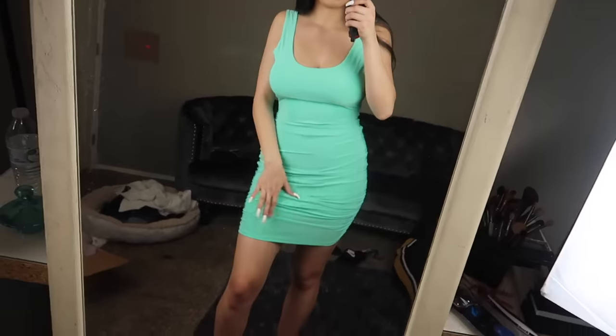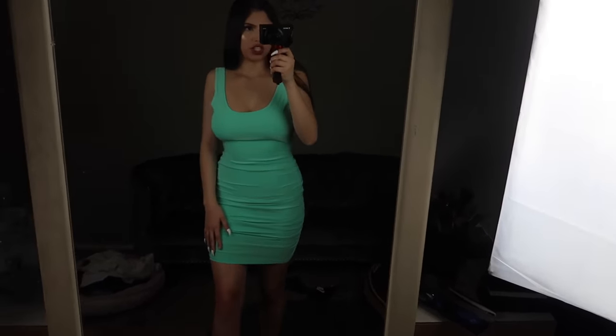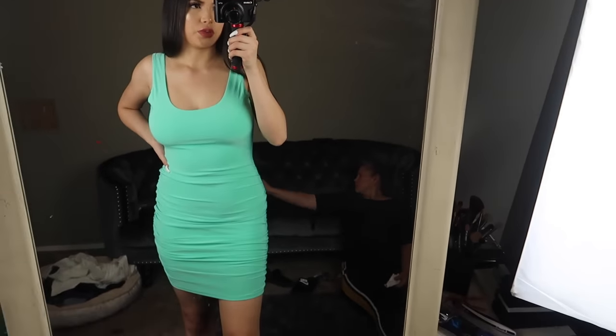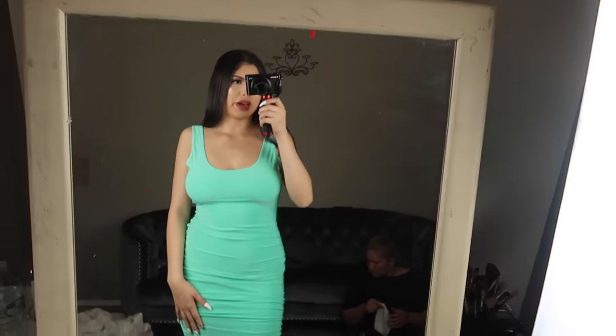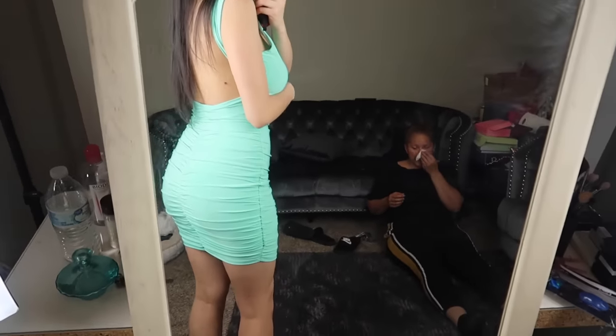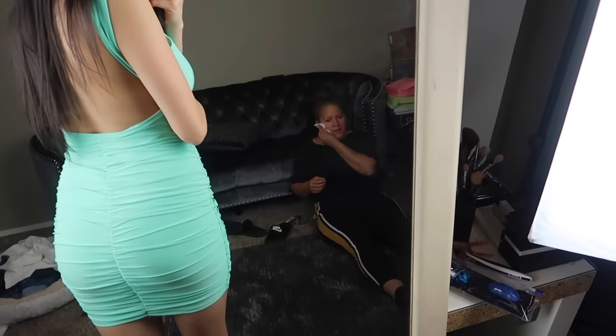It's double lined, super nice, thick material, but my nipple was hard and you could see it. But to be honest, I don't really mind that. The only thing I wish this dress had was a little bit of support up here. But even then, without a bra, like right now, they don't look bad. This is probably one of my favorite things that I hauled for you guys today. And I love, love, love the back of this.